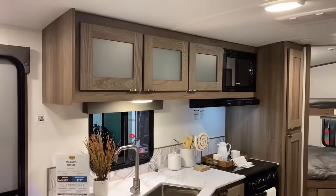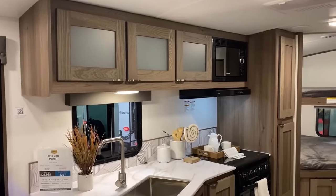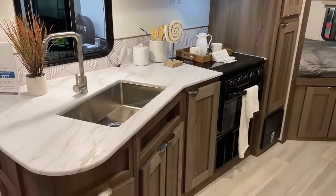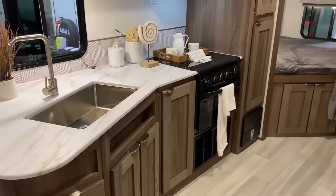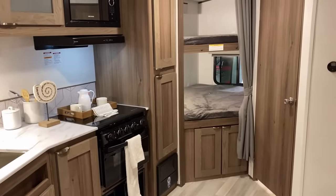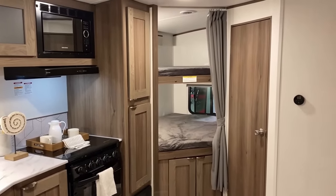You're gaining, I'm shooting from the hip, 12 to 15 extra inches of horizontal kitchen right here with storage above, below, and counter space in between. That ain't nothing. That's useful. That is very, very handy. Your kitchen power outlets, by the way, are under the overhead cabinets. They're just not super visible.